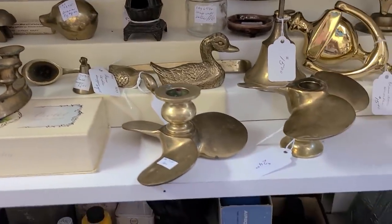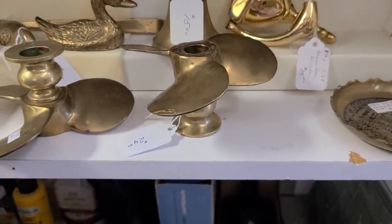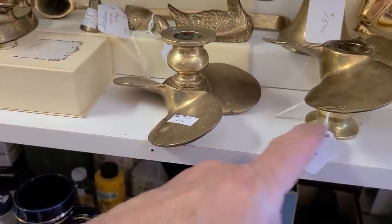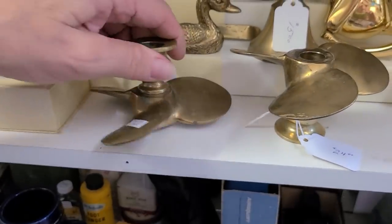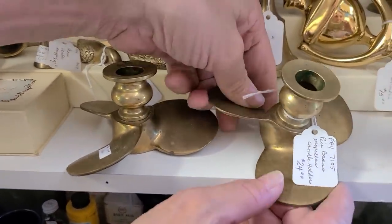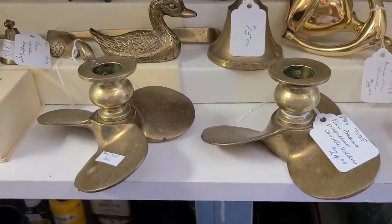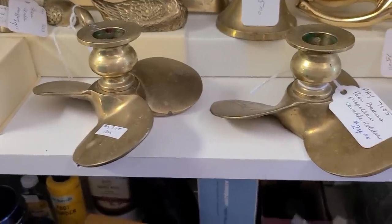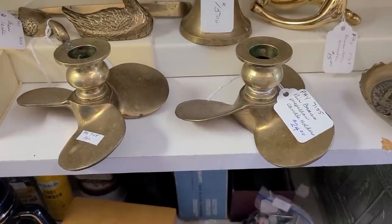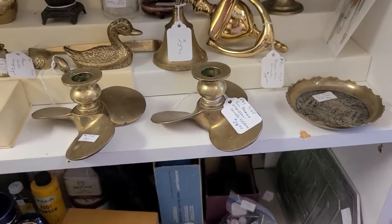Brass items. Oh, look at that prop, Norm. That's not real, is it? Propellers, can holders. $24 for the pair. How fun. Turn that over. That's how they go. Isn't that cool? That is very fun, if you had a nautical theme. That's a good price, too. That's adorable. If props can be adorable, that's adorable.